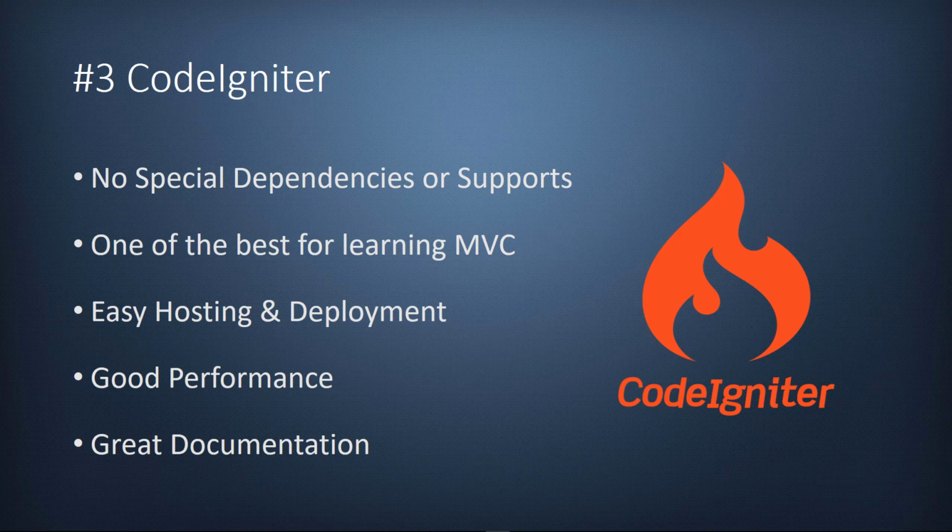Now, it's not as elegant and clean looking as some of the other frameworks, but it does force you to learn certain things that you wouldn't learn from some other platforms. Because a lot of the stuff you have to actually type out, you have to code yourself instead of using some kind of command line utility to generate things.